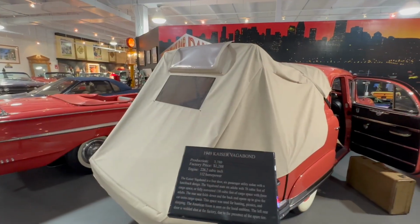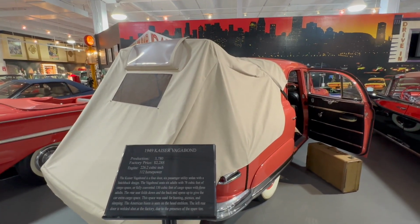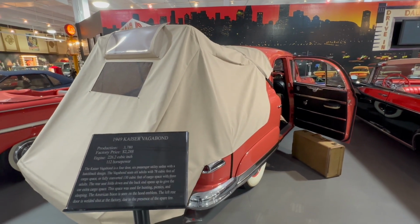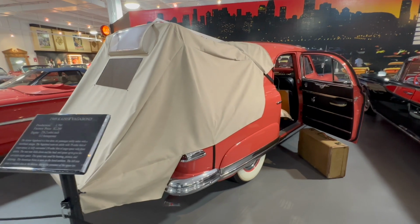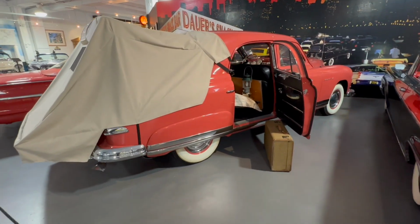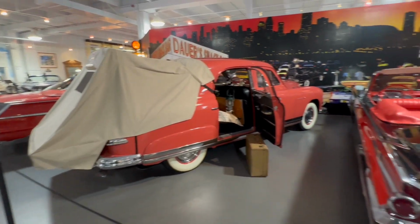I've seen pictures of cars like this in magazines, old magazines. This is a 1949 Kaiser Vagabond, factory price $2,288, and it's obviously made for camping and fishing trips. Look at that. Folds down into a bed. You got like a little tent kind of thing.